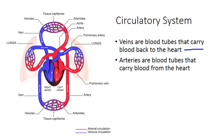Now the arteries are the blood tubes that carry the blood from the heart, and we usually show those in red in diagrams because they carry oxygenated blood. And when oxygen binds the hemoglobin in the red blood cell, it turns a very vibrant red colour.